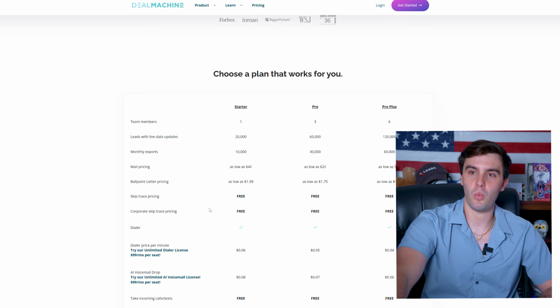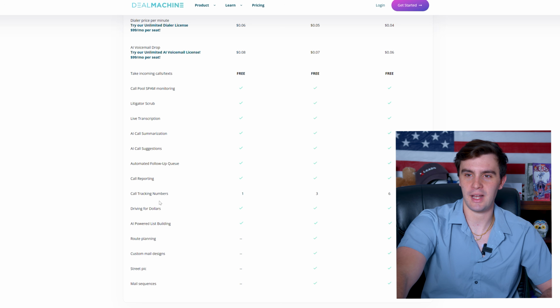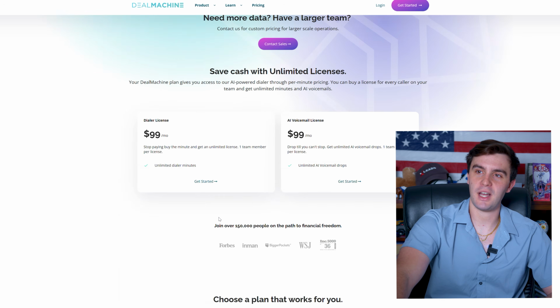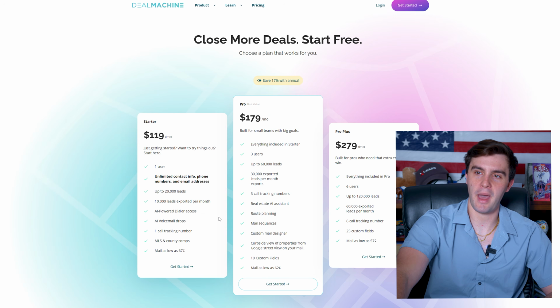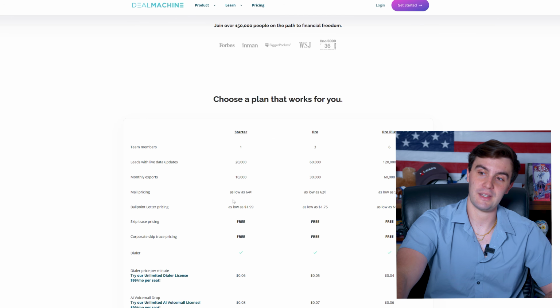I do believe you only get one phone number included on this, and they do have auto spam changing, but I don't know how that works with call tracking. Again, you're going to have to ask them. But ultimately, I've gotten plenty of deals using this dialer. It's not bad at all. Now, one thing I do not recommend is the AI voicemail license. I think they should add the DNC back on that thing. Hopefully they bring it back.